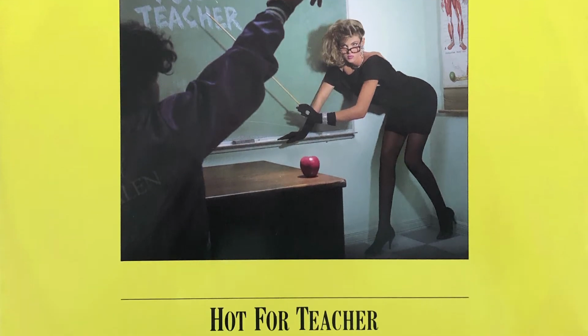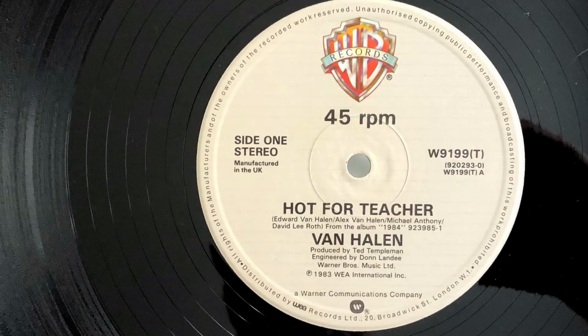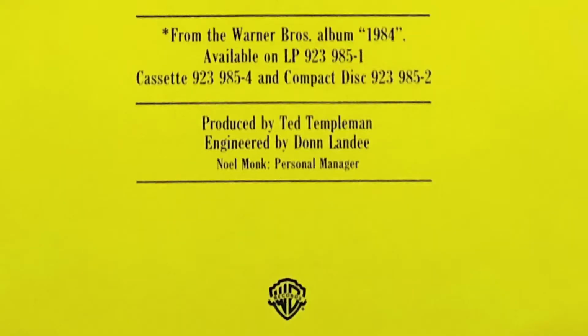We've got Hot for Teacher, which is backed with Hear About It Later and Little Dreamer. It's kind of cool how they put these other tracks on there to give you a little taste of their back catalog. What's interesting about this is it was released near the end of 1984, and I think this might be the first mention. The sleeve would always say, this is from the Warner Brothers album 1984, available on LP and cassette, and it would have the catalog number. And this also has compact disc. So this is probably the first time you're seeing the mention of a compact disc on an album, the fall of 1984. It's kind of interesting.